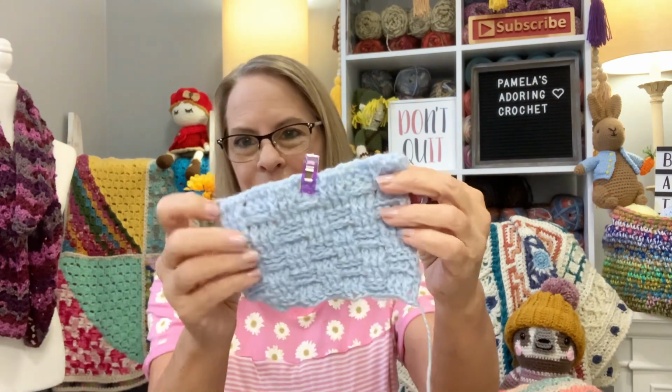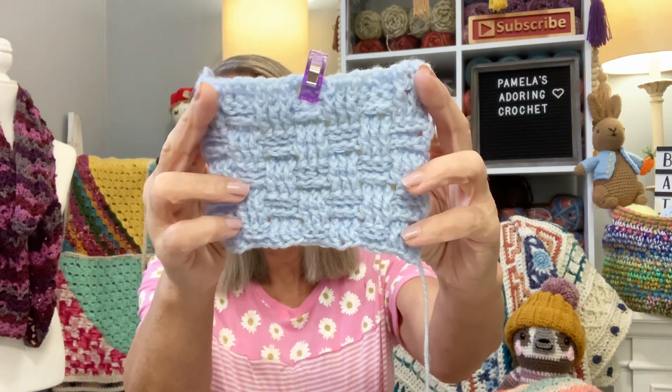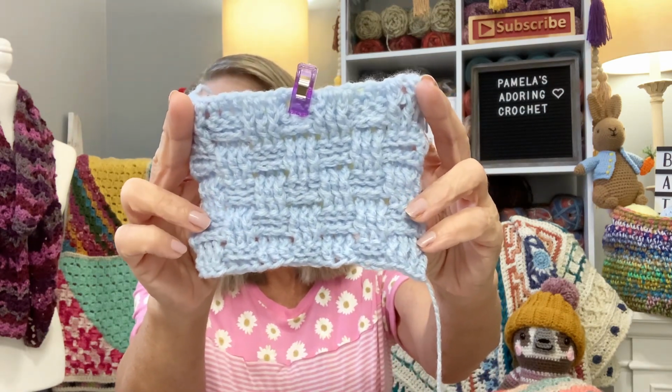Oh yeah, I did put out the tutorial for the basket weave for you guys that have not seen this basket weave pattern, or you've seen it but you didn't know how to do it. Well, I have a tutorial for it, and I am working on my mystery crochet along stitch blanket. I don't know how that's going to turn out, guys, so just go with me.